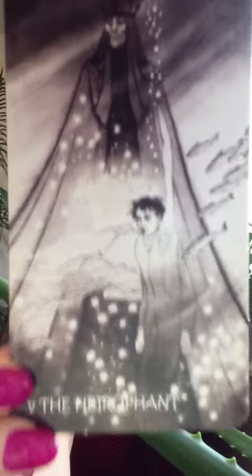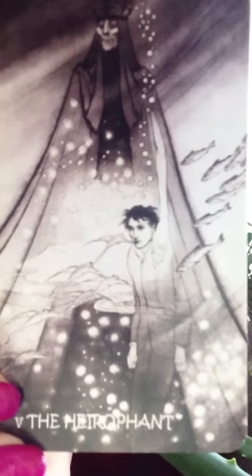And I like having a majors only deck. It's a great way to choose a major before you start a reading for yourself or for someone else. So yes, I just love this deck.